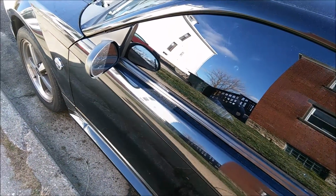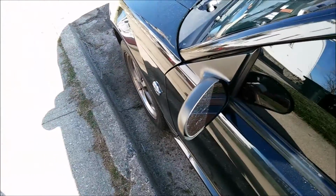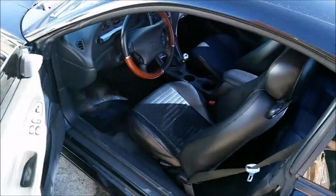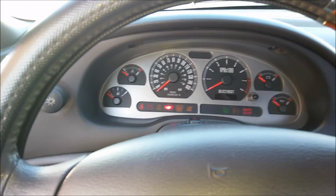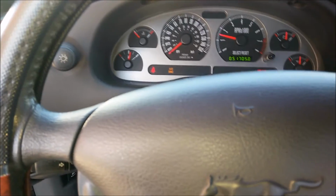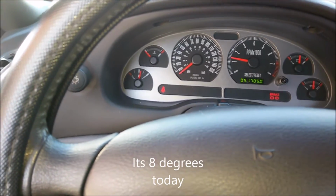2004 Mach 1. It's actually a pretty clean car. I've had it for about a year now. It has about 51,000 miles, I think. Started right up. Yep, 51,000.